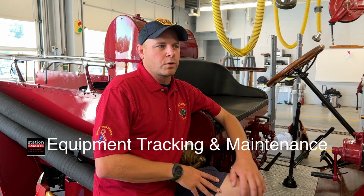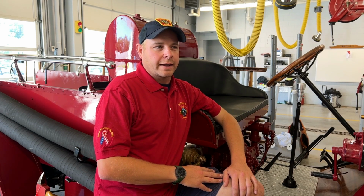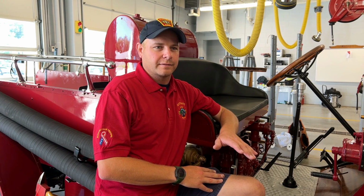About a year ago, we started rolling out the equipment module. So obviously in the fire service, each apparatus and the stations have a ton of equipment. I think as of now, we have just under 1,000 items inventoried, which the department never had the option or a way to inventory anything. So now everything's inventoried.